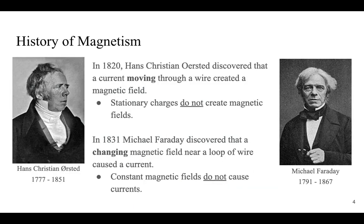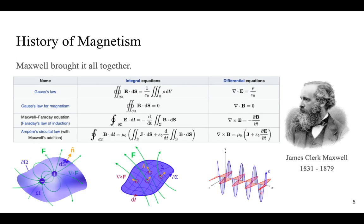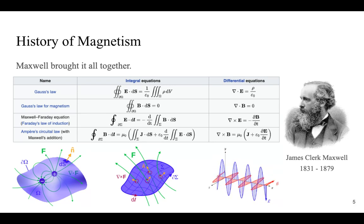Ørsted, Faraday, and then this guy, James Clerk Maxwell, brought it all together. These are Maxwell's equations in calculus form, in integral and differential form. In physics, everyone knows Newton and everyone knows Einstein, but if there was going to be a third guy, it would actually be this guy, James Clerk Maxwell.